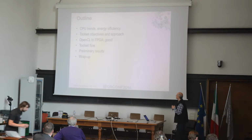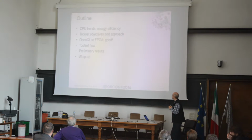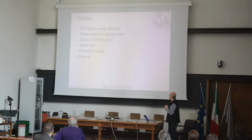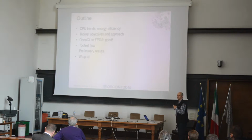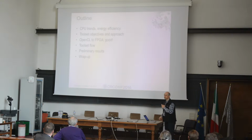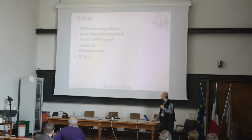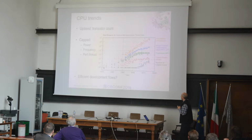So basically we'll look at the outline: CPU trends with a focus on energy and efficiency, our toolset objectives and what we have done to achieve that. The clue that I already spoiled here is that we use OpenCL to design FPGAs in a way that we'll see, and then we'll look at the flow and some preliminary results, because this is an ongoing project, and I will wrap up.